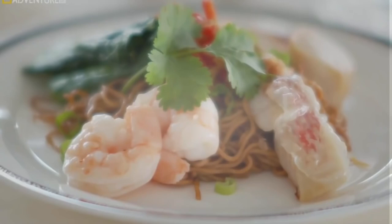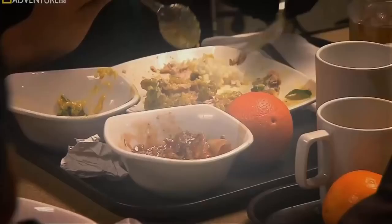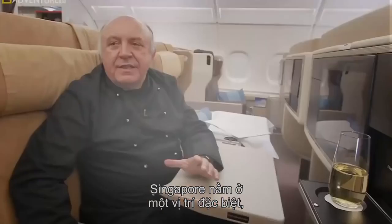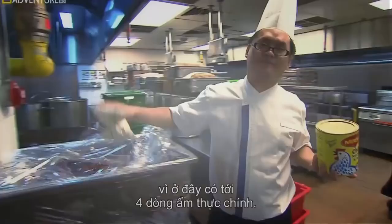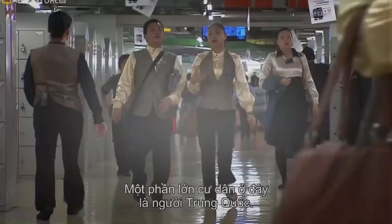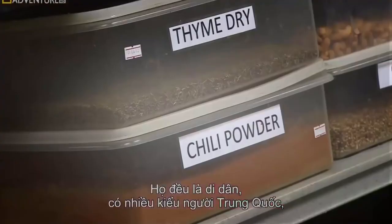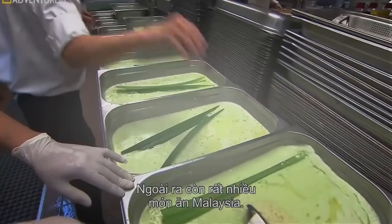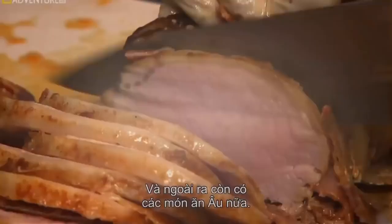The recipes don't just use local ingredients. They also cater for local tastes. Singapore is in a very unique position, of course, because in Singapore we have four main culinary specialities, if you will. There's, of course, the majority of the community is Chinese. And within the Chinese, because they're all migrants, they have the different types of Chinese, like Sichuan, Hainanese, and Cantonese. We also have a large community of Malaysian dishes, and then of course there's an Indian community. So we have actually then on top of that the Western stuff.